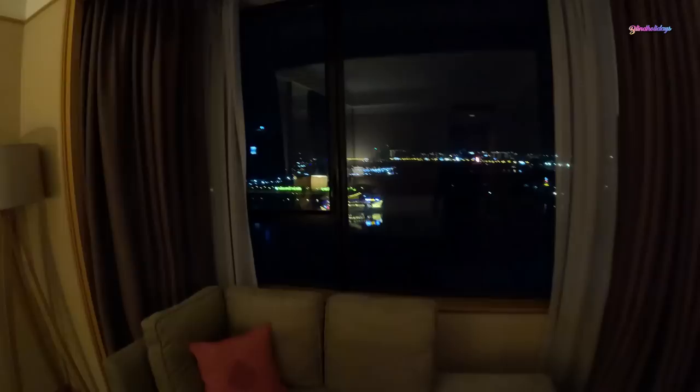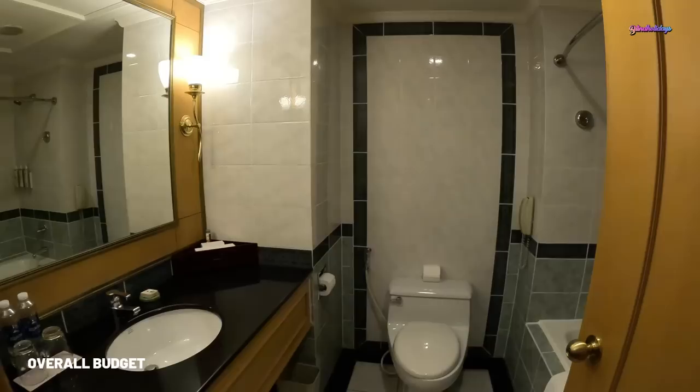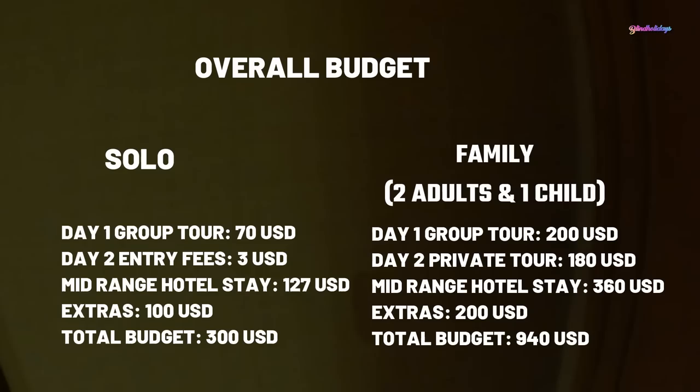Solo or budget travelers can take the second day city tour by themselves since all the places mentioned in the city tour are very close to each other. Families can opt for private guided tours. The two nights overall budget for this itinerary costs you around $300 US for solo travelers and $940 US for 2 adults and 1 child while staying in a mid-range hotel. The budget does not include your flight expenses. Please check the detailed explanation of the budget shown in the video for your future planning.